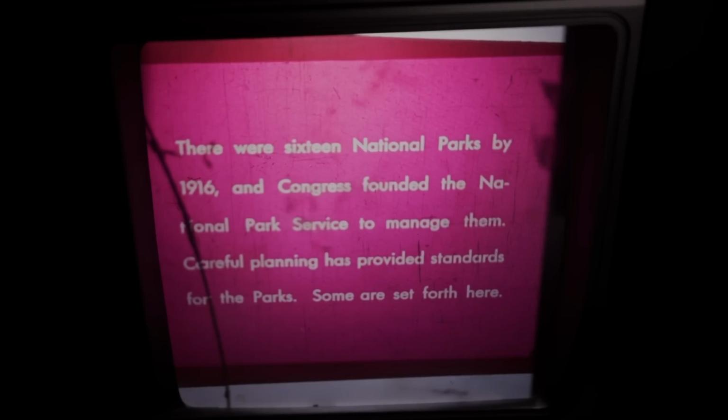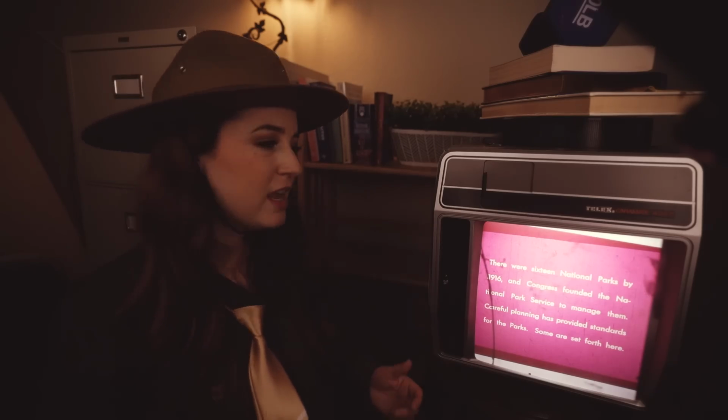By 1916, the United States had established 16 national parks, including iconic sites like Yellowstone, Yosemite, and the Grand Canyon. Recognizing the need for a unified management system, Congress created the National Park Service that year. The NPS was tasked with preserving the natural and cultural resources of these parks for future generations, while ensuring they remain accessible for public enjoyment.